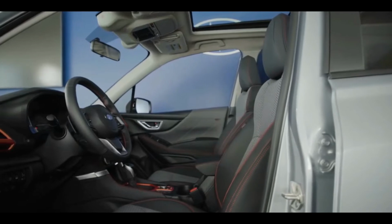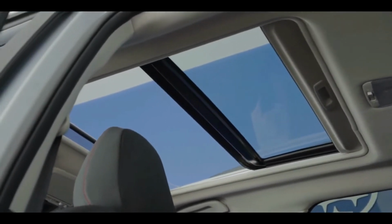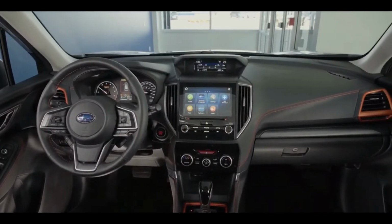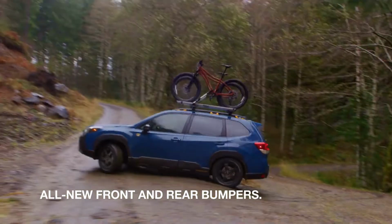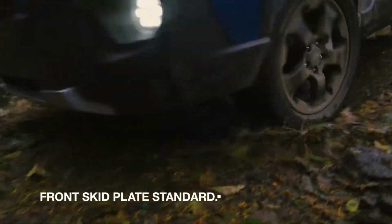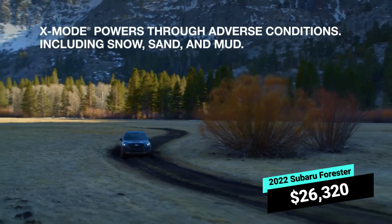On the inside, all but the basic trims get new optional gesture controls for the climate control system and a panoramic sunroof as standard equipment. Upgraded camera sensors have been added to Subaru's EyeSight suite of driver assistance features, which Subaru claims broadens the system's field of view, improves its operational range, and adds a new automatic emergency steering system to the mix. The Forester will likely please buyers seeking efficiency, with EPA fuel economy figures that equal much of the compact crossover sector: 26 miles per gallon city, 33 miles per gallon highway. The price of the 2022 Subaru Forester starts at $26,320.